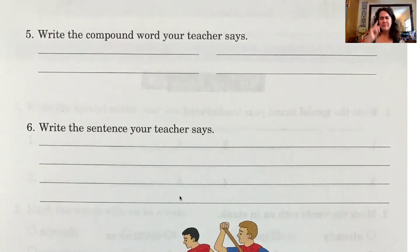Second graders, pay special attention to capitalization and punctuation. Okay, here we go. Luke and Mitch went river rafting last April. Luke and Mitch went river rafting last April.